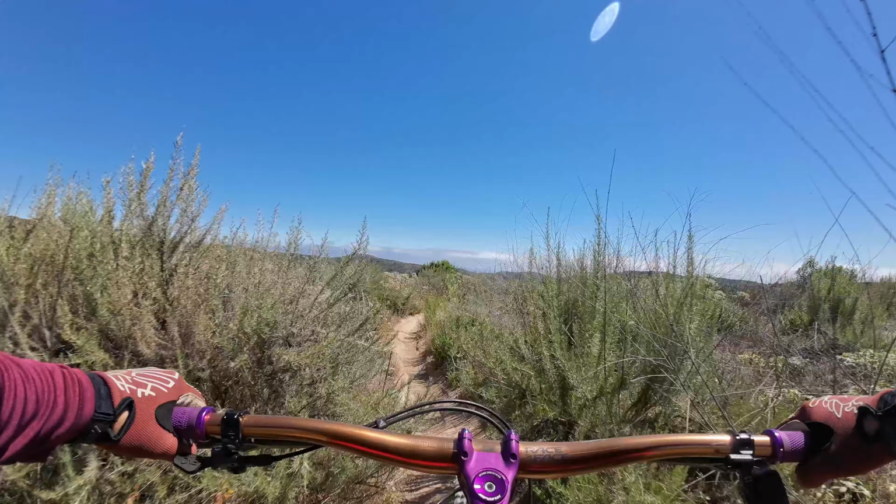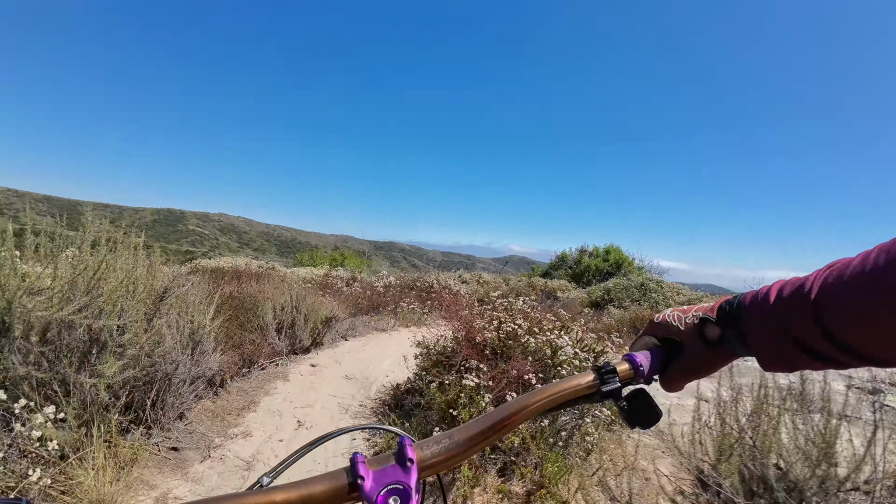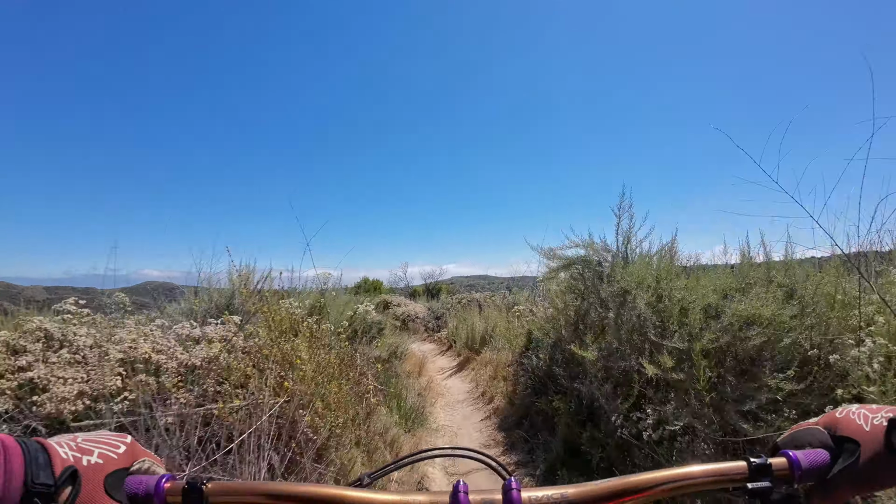Yeah. It's as bad as I remember it. Worse, actually. So far, still rideable, though. Just got to be very careful with the sand traps and the huge ruts like that one I just fell into.